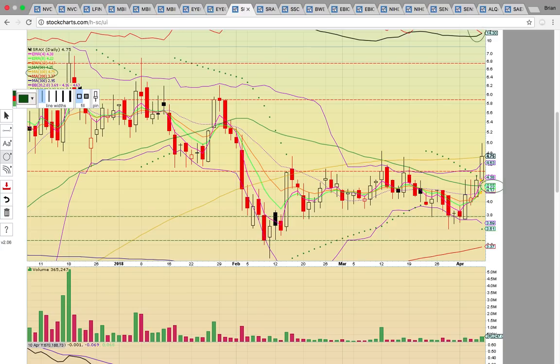Okay, so it has very light volume. What you want to see is a volume spike and then a push higher through that 475 level. Up here in the fives, near the 5 to 6 level would be the big level to break from January if it breaks above $5. So keep an eye on SRAX.